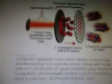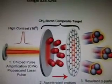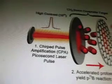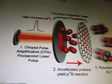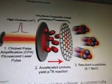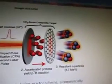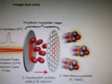And this is a graph here I found. CH2 boron composite target, high contrast 10^11, chirped pulse amplification CPA picosecond laser pulse, accelerated protons yield P11 minus B reaction, resultant alpha particles 8.7 MeV.